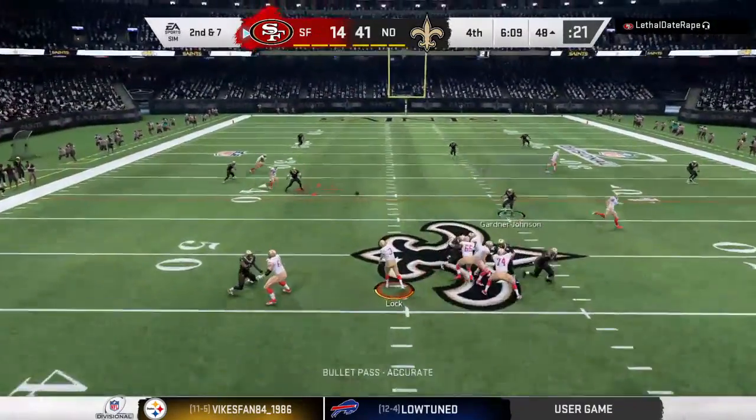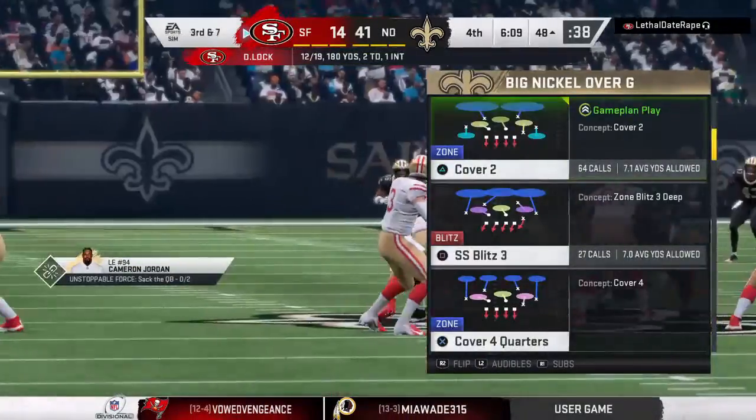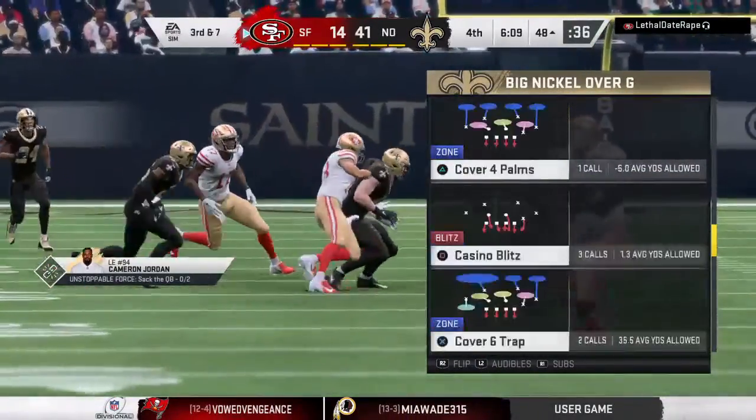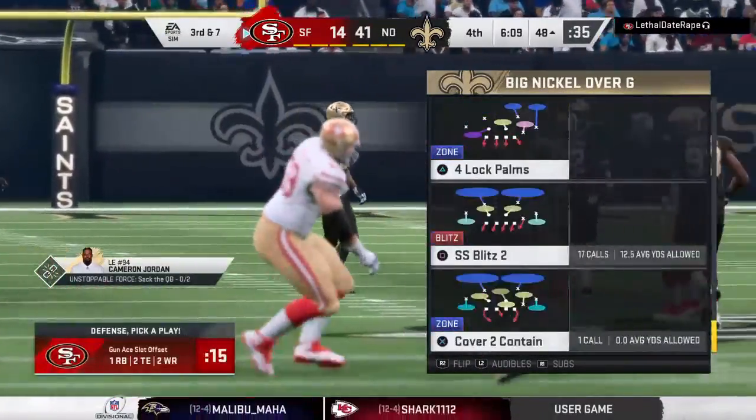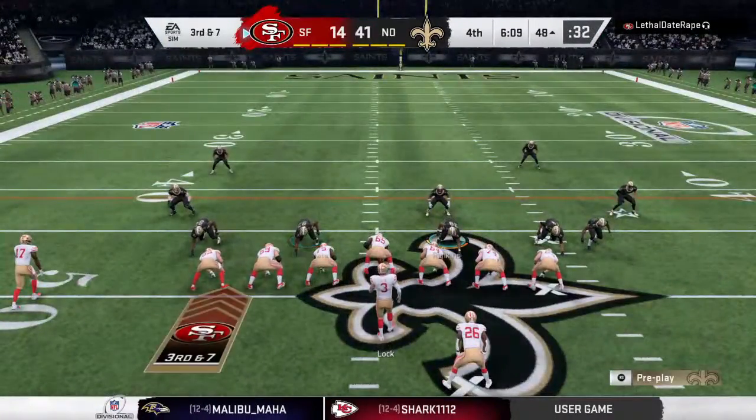From just shy of midfield, Locke toward the center of the field, but it's incomplete. He was looking that time for Dante Pettis, and that'll make it third down. Well, the trials and tribulations of being a quarterback in this league, it's tough. It's got to be wearing on him out there.